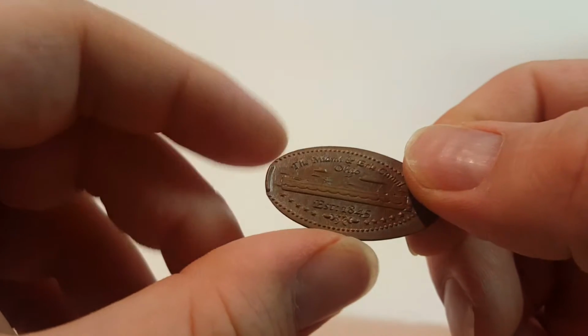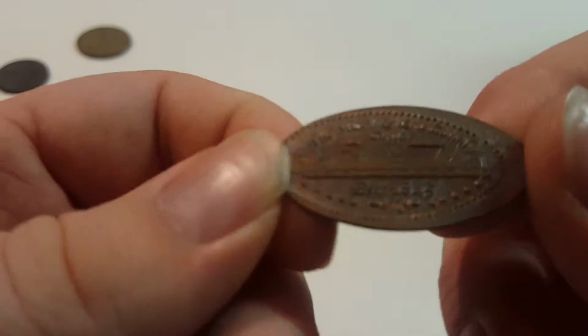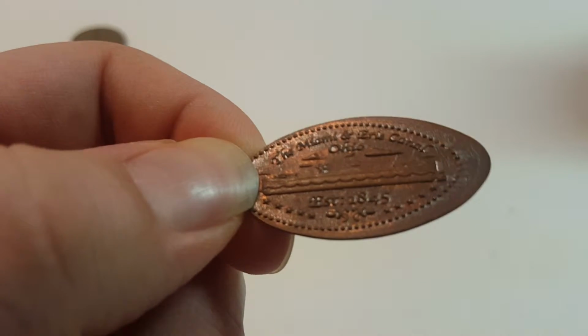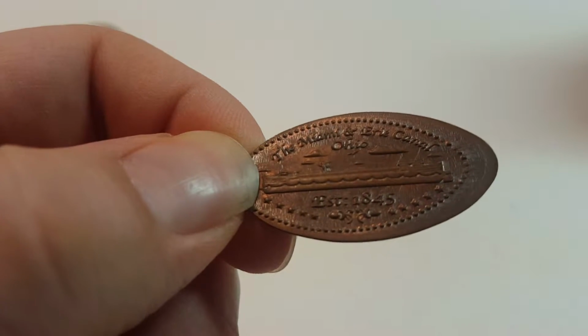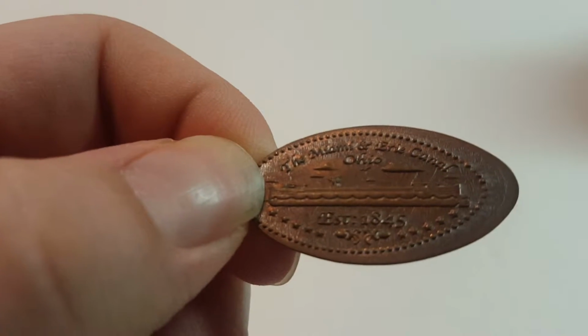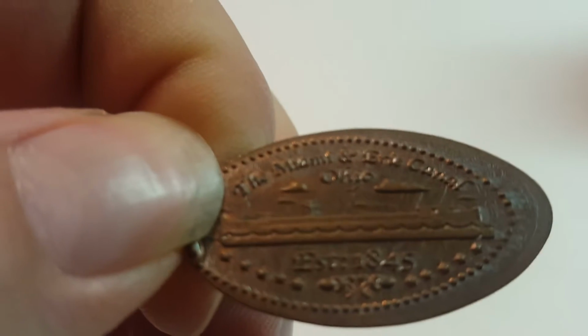Okay. Next one, let's see what it is. I think this was also from the trip I went on when we had to go to the funeral my family did. It says Ohio. Can't really see what it is. It looks like a barge. The something of, I can't really see it again. The Miami and Erie Canal. Ohio, I think.